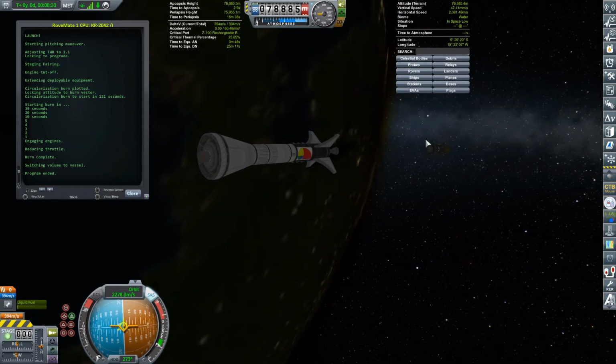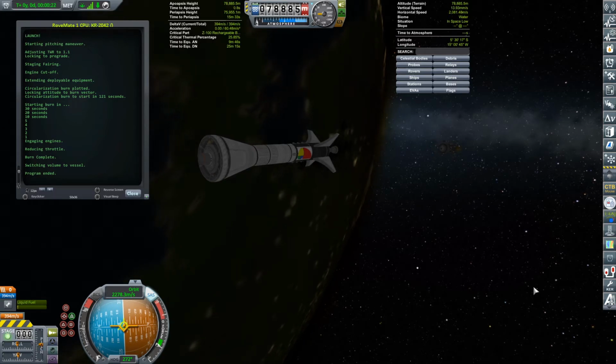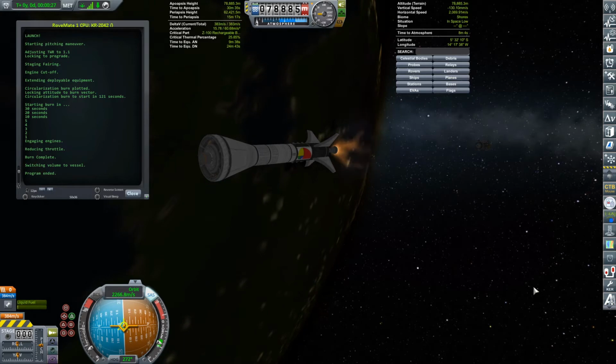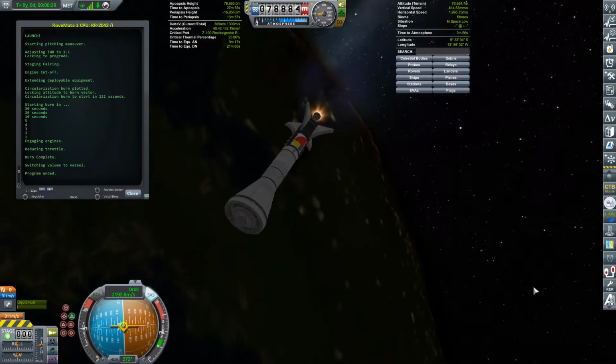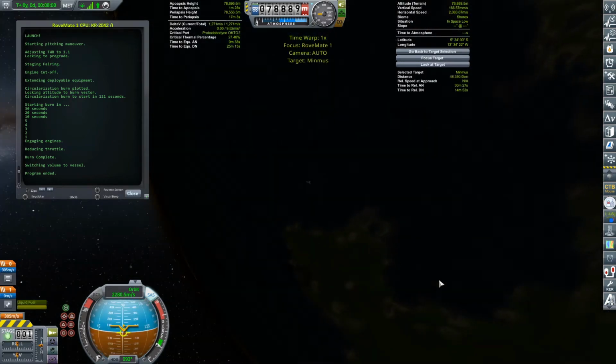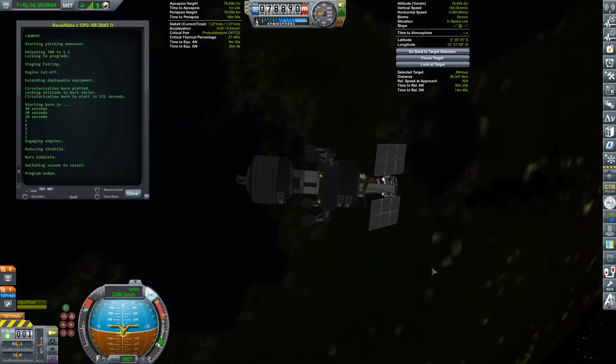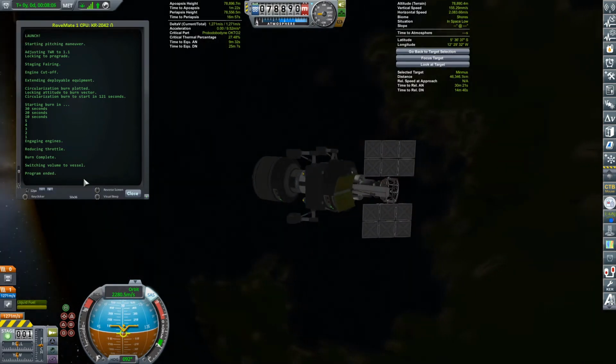Just give it a little bit of a push here, because you can push your payload with those exhaust fumes. All right, that's probably good enough. There we go. And we'll just deorbit this. And then we'll go back. So that'll just crash. It'll be removed. But right now we have this little guy.